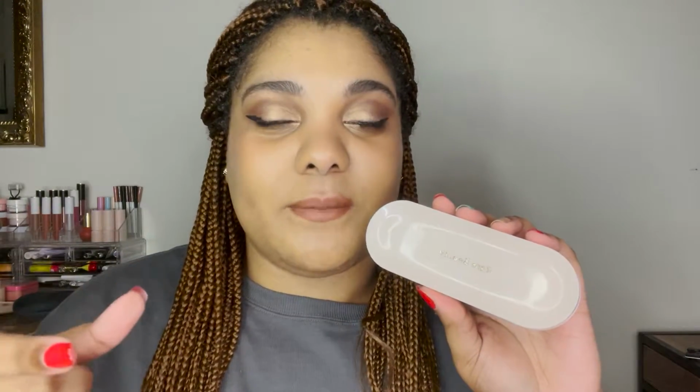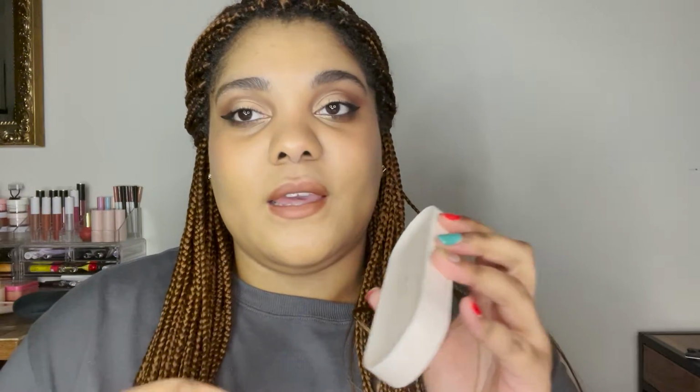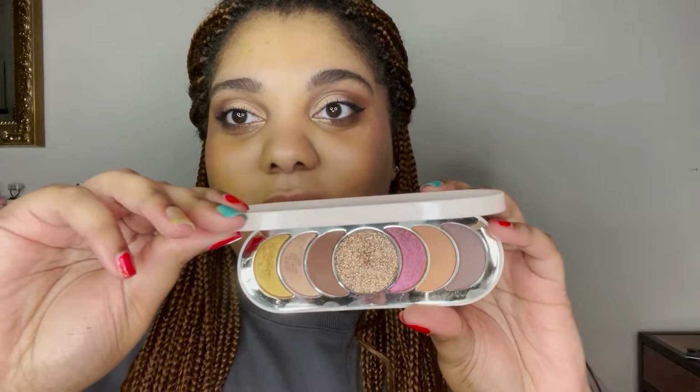And then we have the eyeshadow palette. They actually have 2 other eyeshadow palettes. They're 6 pans, but I got this one. It was a little more interesting for me. It's the Discovery True to Myself eyeshadow palette, and this is what it looks like on the inside. I love these pan shapes, these crescent moons. That is so pretty to me. And I'm going to swatch this just so we can see how the shades look.